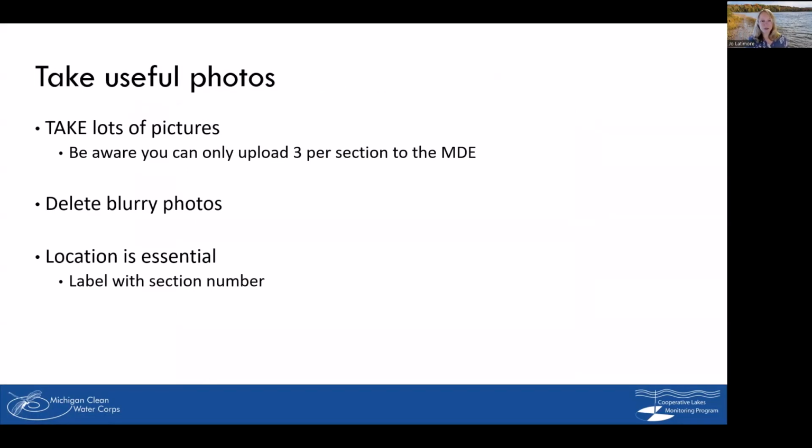All right, that's the end of the picture show. Just a couple of comments about pictures. It's really helpful to take photos because after you've looked at your whole lake, you're going to start to forget what you saw in different places. So take pictures. You can even include some of your best pictures with your report to us into our database. You can upload 3 pictures for each section. So if you want to capture examples of things that you saw in different areas, you can do that. You can take as many pictures as you want for your own use, but we'll only accept 3 because that's how our website is set up.